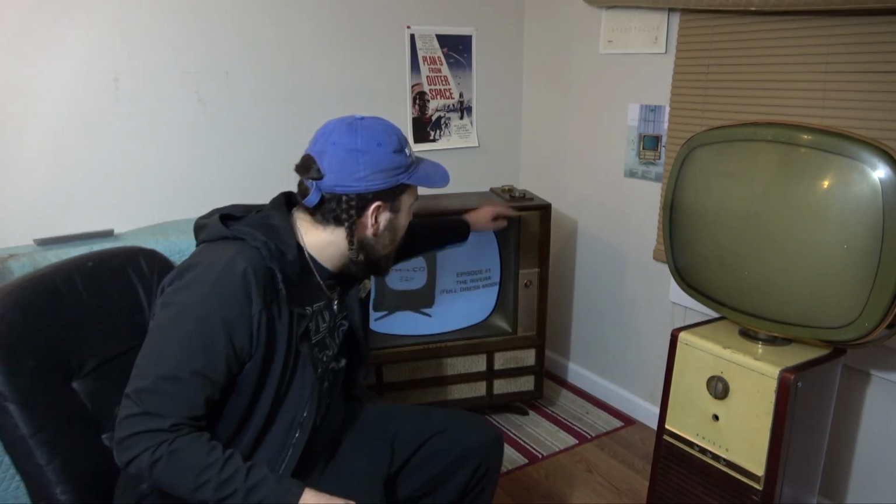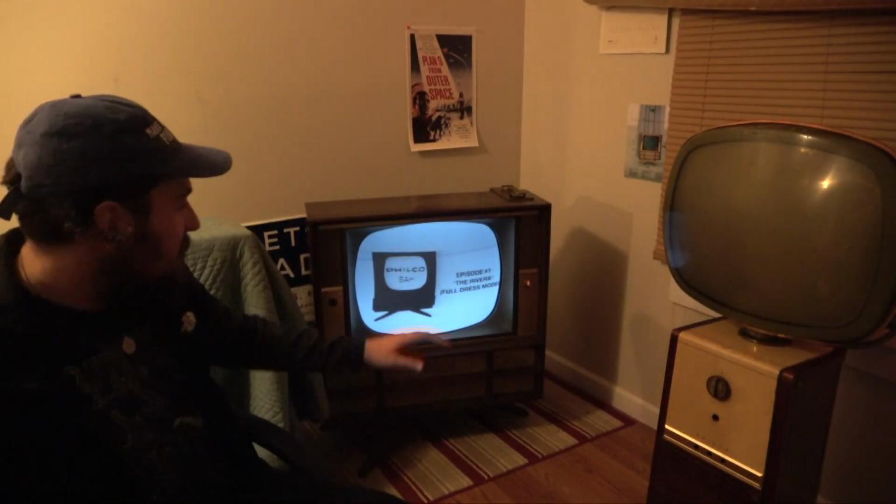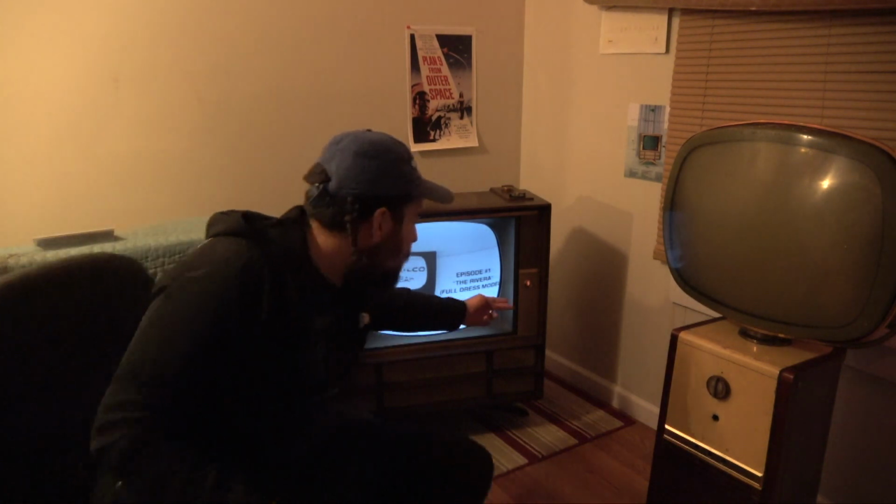The kind of cool thing they did with this model was that instead of having the pop-up channel selector, they gave you a channel window. And it is an illuminated channel window. Like any Philco CRT in the Predicta era, your best bet to see it is with the lights off. So I'm going to kill the lights and let you take a look at it like that. So as you can see the screen a lot better, as well as the illumination in the window. That's the channel selector window, so it gives you the current channel that you're on.